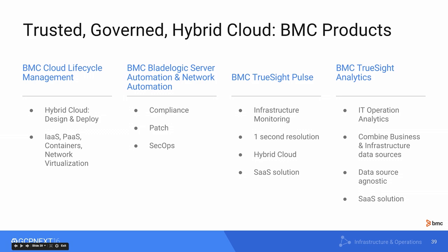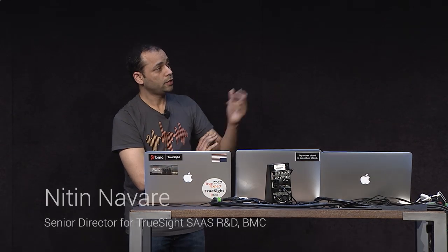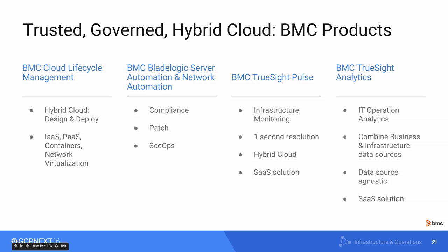So on the monitoring front, the slides are highlighting a couple of BMC products which are delivered via SaaS. They are basically TrueSight Pulse and TrueSight Analytics. There are more products available on the monitoring front, which you can check out on the BMC side. Pulse focuses on infrastructure monitoring, and the key value proposition there, which I'll be demoing later, is the 1-second resolution, and you'll be able to see that. On the TrueSight Analytics front, it's focusing on IT operation analytics. You can combine your business and infrastructure data sources. The data can come from anywhere. It doesn't have to be a BMC product. That product is going to be released in April. TrueSight Pulse is available right now.